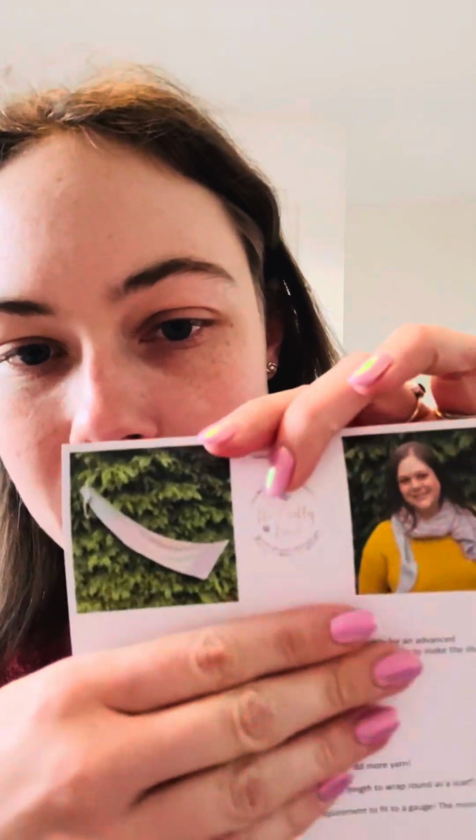The business I bought from was The Crafty Bird, which I haven't ever heard of before. That's the pattern, so I won't show you that. But that's her, and this is the Encanto shawl in crochet. These were £3 each for the pattern, which isn't a bad price at all.